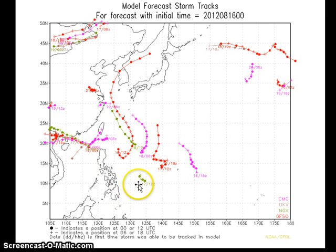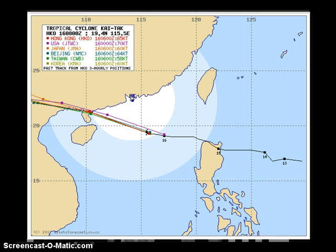Now, the tropical wave east of Mindanao isn't really showing any signs of development. Computer models are not that optimistic about development in that area, but again, if it does move west into Mindanao, expect some rains to affect the area there as well.